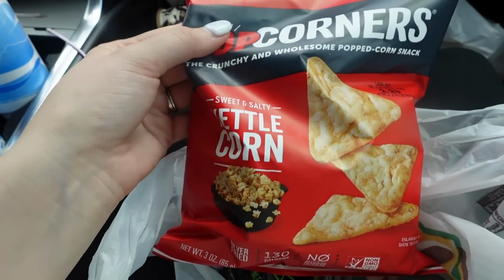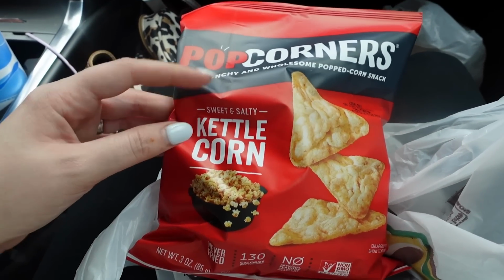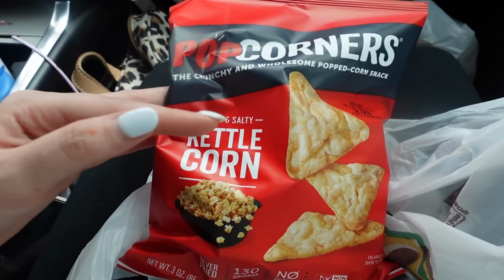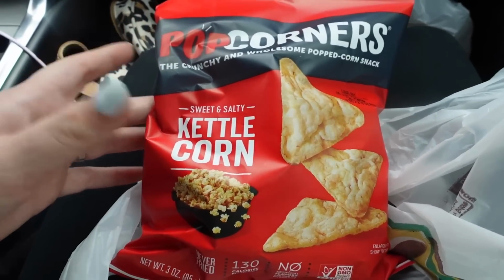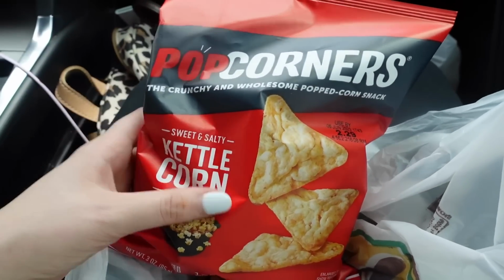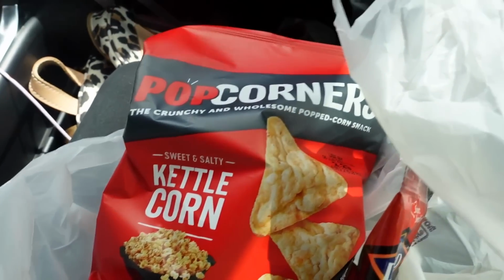But then I also picked up these Popcorners. A few of you guys commented down below about these. You said these are really good. I believe I had them a long time ago. I'm not gonna say I've never had them, but I don't remember trying them, if that makes sense. So I got the kettle corn flavor because I like having a sweet treat, so we could try these later on throughout the video. But yeah, these are the little snacks that I got for me, and we're almost to our destination.